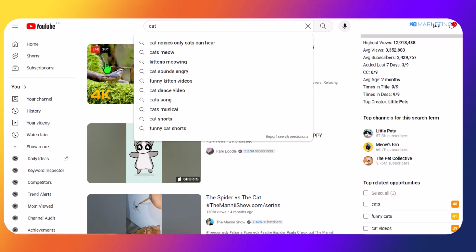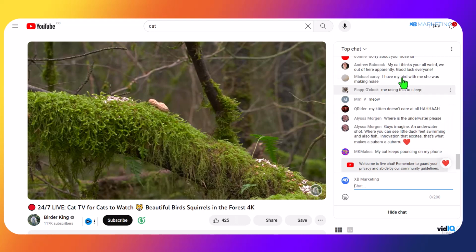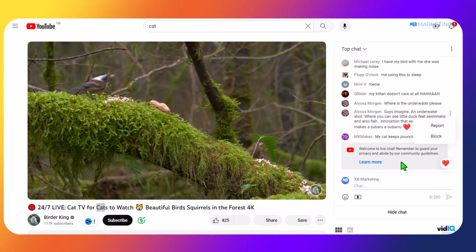And all you need to do is to click on these live videos. So if I take this one here as an example, if you come over to the video, as you can see, these are a lot of people engaging with this content. And as you already know, they are interested in this keyword. And this means there's a lot of opportunity for us to make sales and get a lot of clicks from people watching this video. As you can see right here, this is someone making this comment: my cat keeps bouncing on my phone. So you already know people who are watching this video are interested in cats.